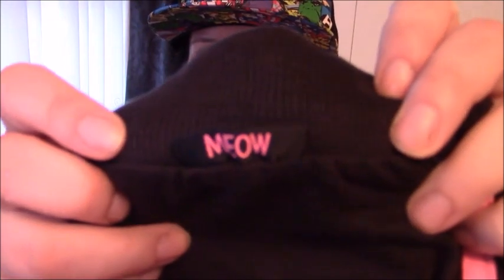And they are really cute. They're black and pink, which are basically my favourite colours. And they say meow on them. And here you've got the little paw print and it says catastrophic. But they fit really nice. They are so comfortable. So yeah, my little shorts. They were from Primark as well.